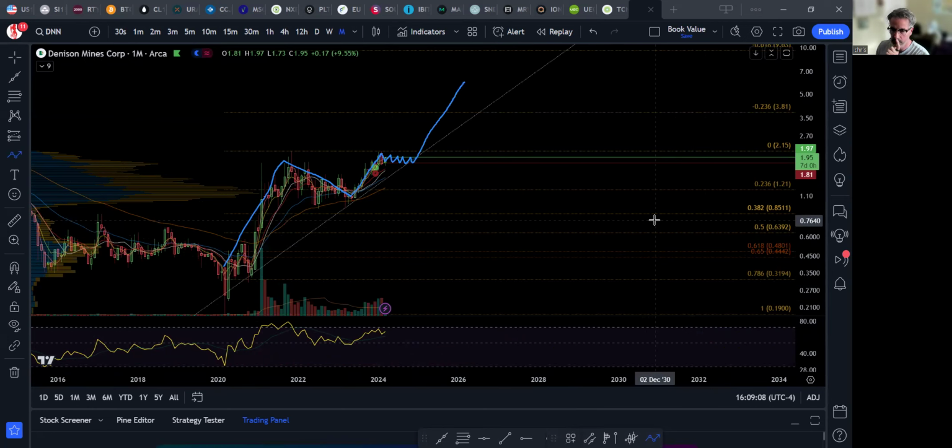I don't know, of course, but there's nothing for me to say that's not going to be the case. And as you point out, that nice cup and handle formation is another sign that once we get enough time go by, we can expect the market to extend further.